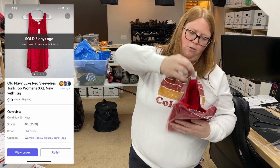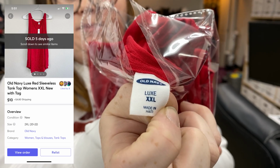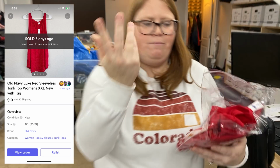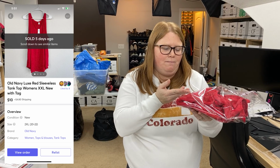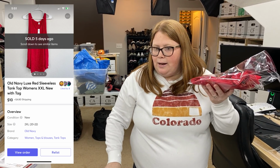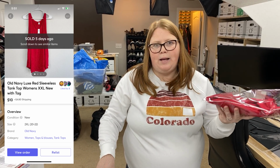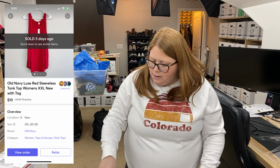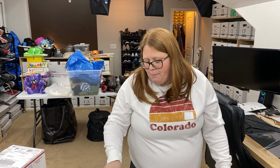I've noticed that Old Navy, the Luxe items, you see that? So, for some reason, those ones seem to sell for more. This probably was only like $10 or less new. I don't remember, but I saw sold comps between 15 to 20 on eBay, so that's about what I listed mine for. And it ended up selling on Mercari for $10 plus shipping. That was an offer someone sent, and I just accepted since it was for me, and I just wanted to make my money back, so I probably made my money back.